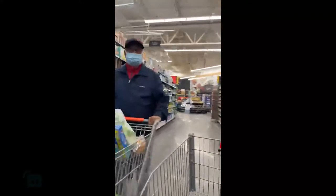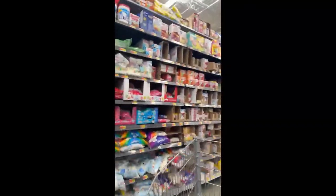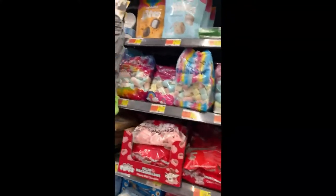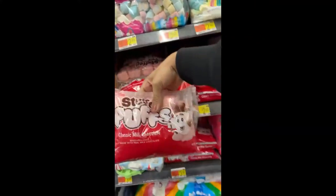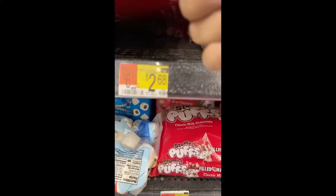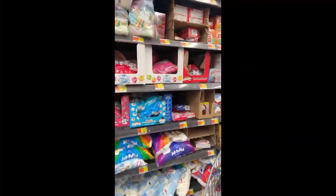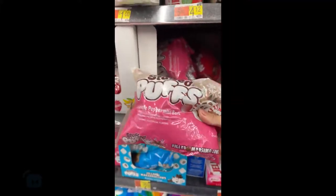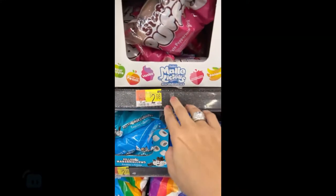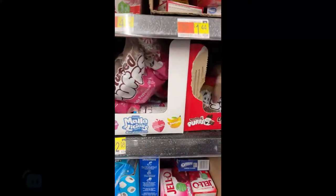Okay, let's see guys. Okay, so I got these already. Let me just show you guys. I got these already. They came from Dollar Tree, the classic milk chocolate, and look, $2.68. Can you guys believe that? And then I also did get this one, which is the filled marshmallow stuffed marshmallow. Look at that, guys. $2.98. Dollar Tree had it for $1.25.